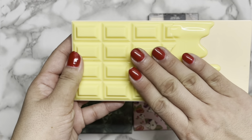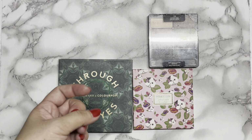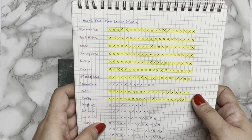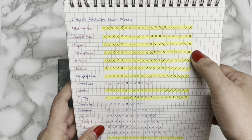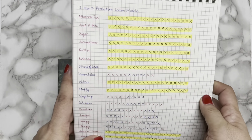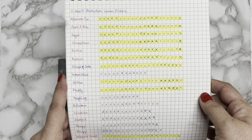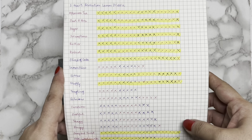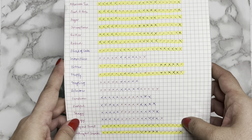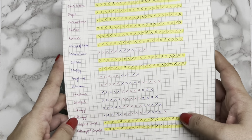So for this eyeshadow palette, I have already hit goal on several eyeshadows. So this is how I track my usage. I've already hit goal on 11 eyeshadows. So I still need to work on 7 eyeshadows. And the most number of uses in that eyeshadow palette is Zingy. I just need to use it 6 times to hit goal on that one.